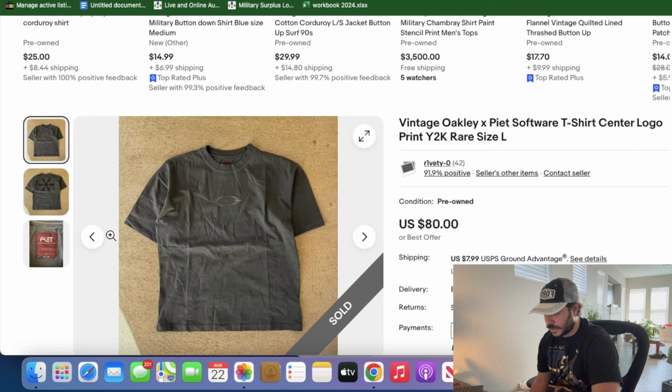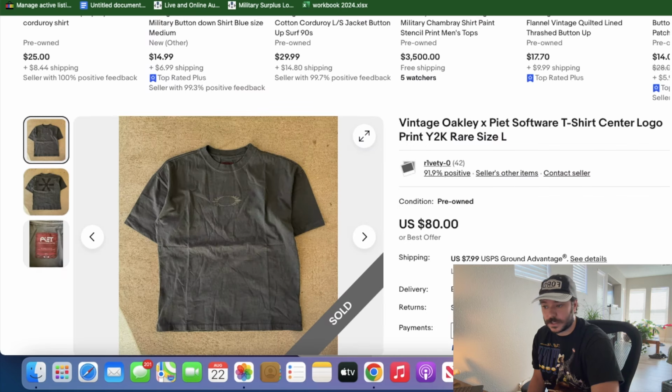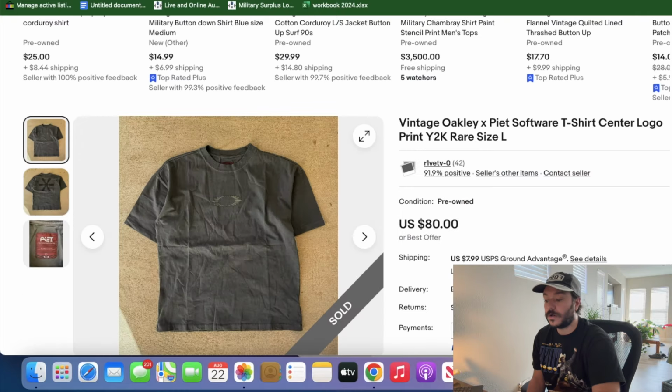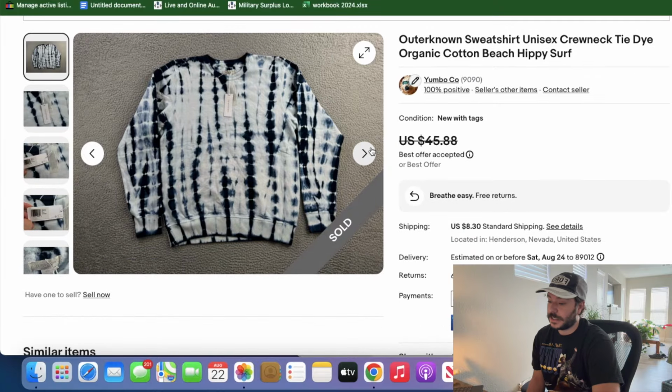Whoa, that's a cool tag. 3 photos they took. Yeah, so look for vintage Oakley. Vintage Oakley bags are cool. Vintage Oakley glasses. Vintage Oakley everything is good. There's a ton of modern Oakley in the thrift store. Don't get confused. This sold instantly.